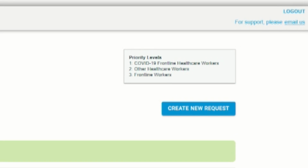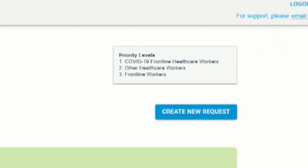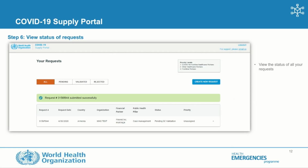Priorities sequence is as follows. First, COVID-19 frontline healthcare workers, including lab technicians and people swabbing for tests. Two, other healthcare workers. And three, for infection prevention and control activities in other workers. Supply coordinators are appointed per country by resident coordinators, humanitarian coordinators. Once validated by the supply coordinator, the request will be communicated to the control tower for endorsement and allocation. Confirmation of orders will be made once suppliers are allocated.